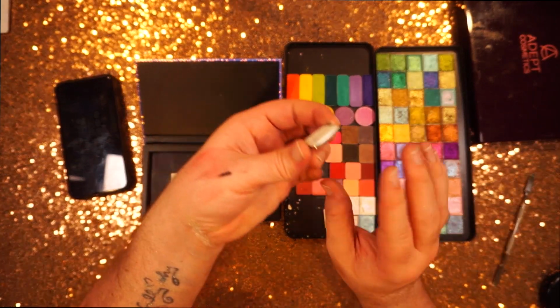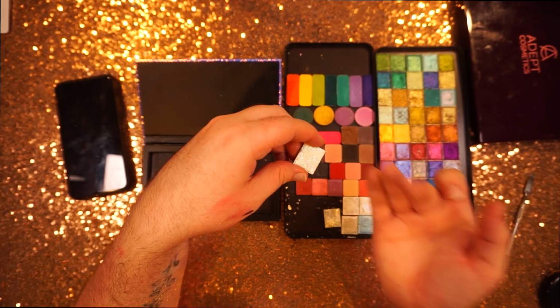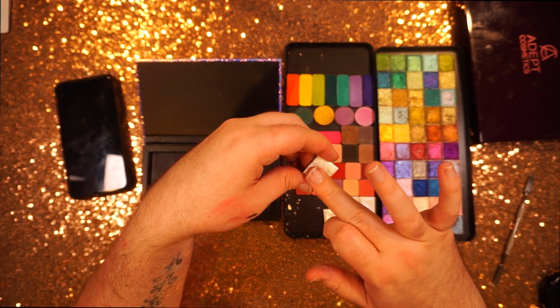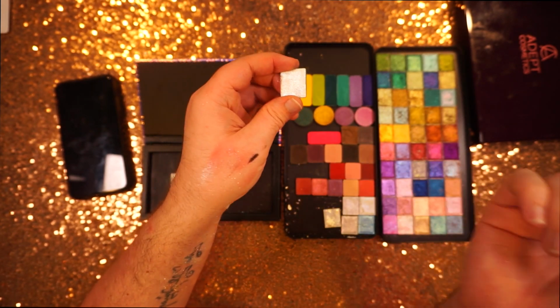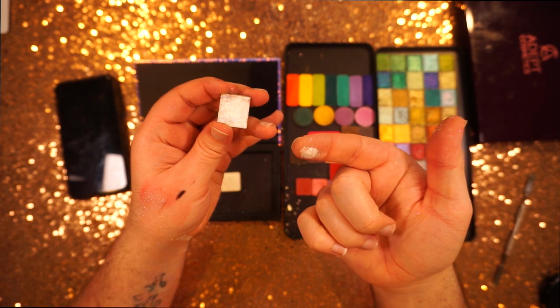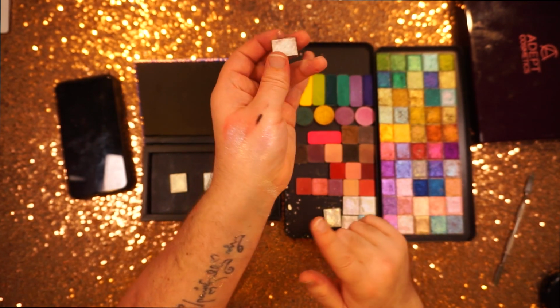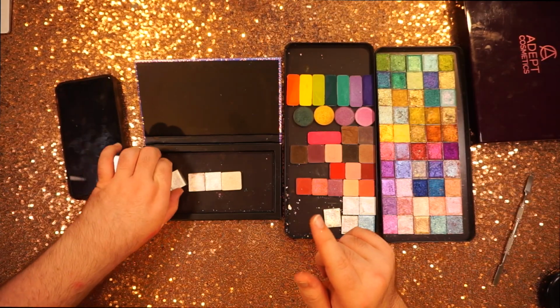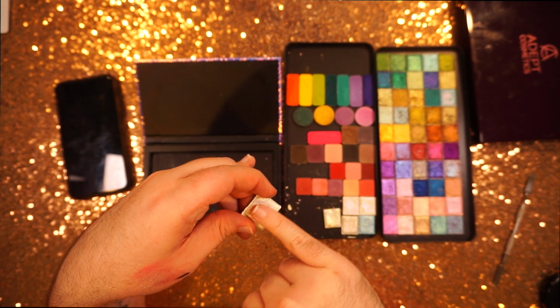This is the one I decided for the blue. This is from Cleona, and it is the shade Glow. I have so much sparkle on my hands, I've been swatching a lot of things. This is the blue one. For the pink highlight, I went with the shade Gleam from Cleona. It's right here on my wrist. And then for the green shade, I went with Glint from Cleona.